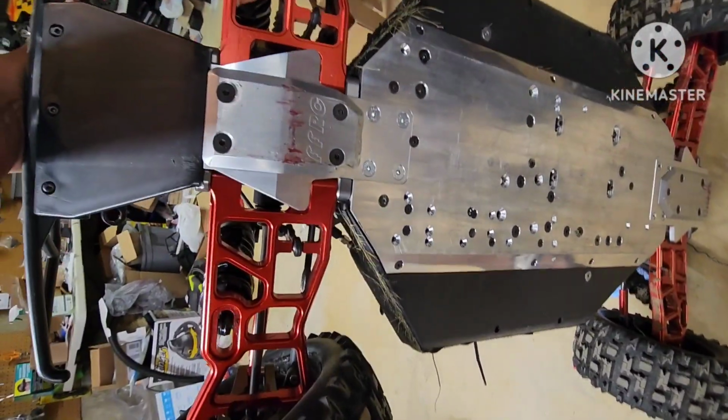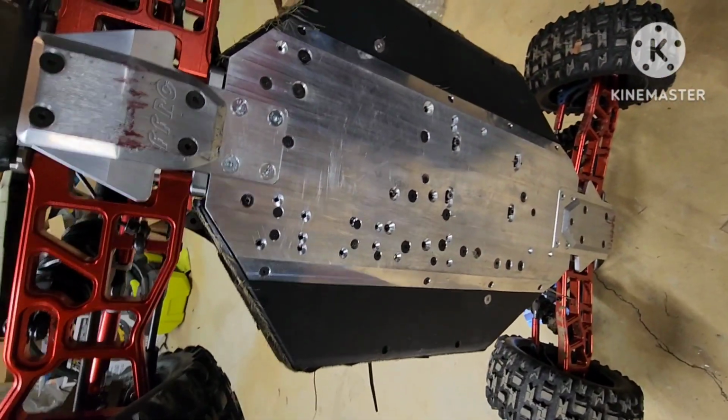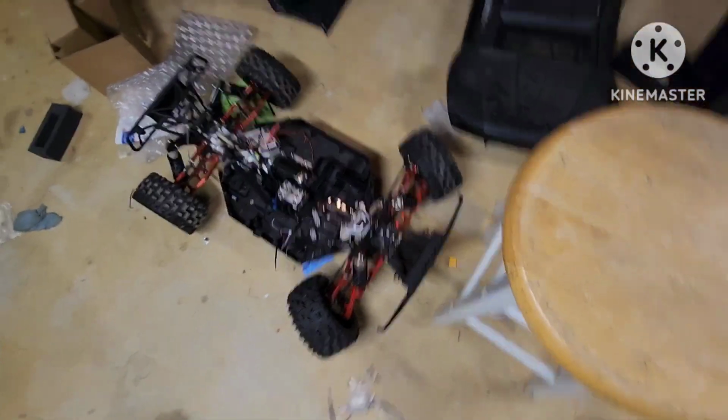I have full Force RC skid guards front and rear on the Tail RC chassis. You see, there's absolutely no scratches on this Tail RC chassis. This car is immaculate. Like I said, I just don't use it, so I'll let that go.